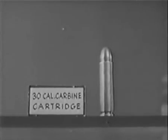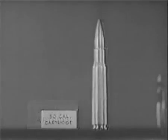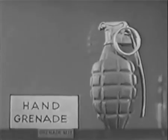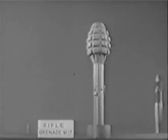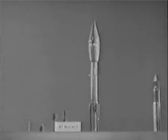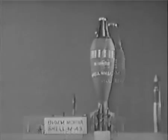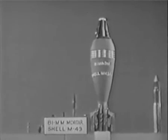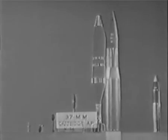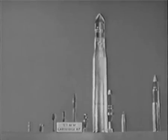.30 caliber carbine. .30 caliber rifle and machine gun. .50 caliber machine gun. Hand grenade. Rifle grenade. Fragmentation. Anti-tank rifle grenade. Anti-tank rocket. 60 millimeter mortar. Fragmentation. 81 millimeter mortar. Fragmentation. 81 millimeter mortar. Demolition. 37 millimeter armor piercing. 57 millimeter armor piercing.